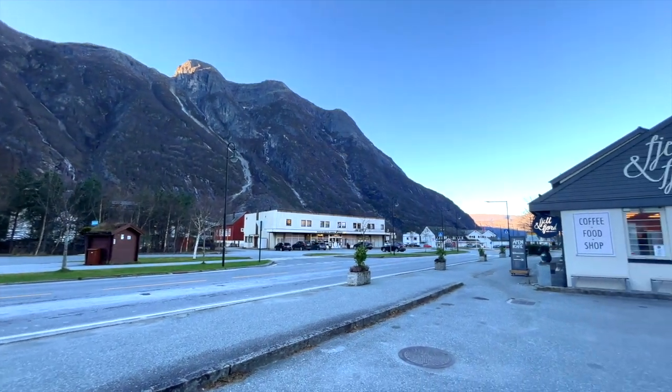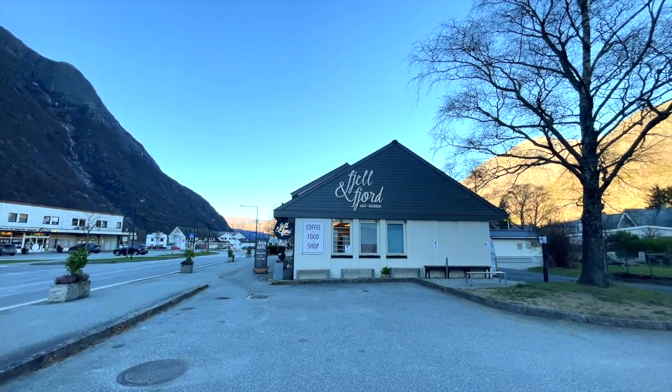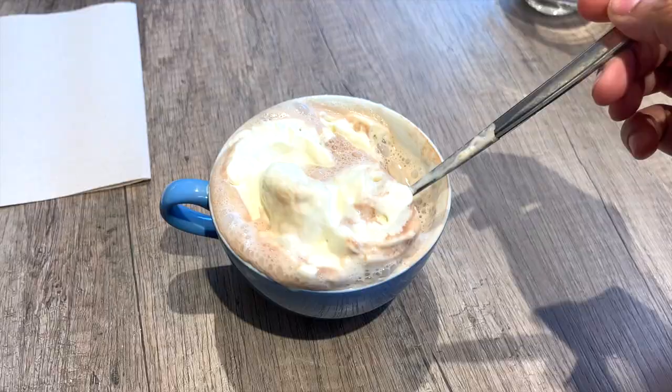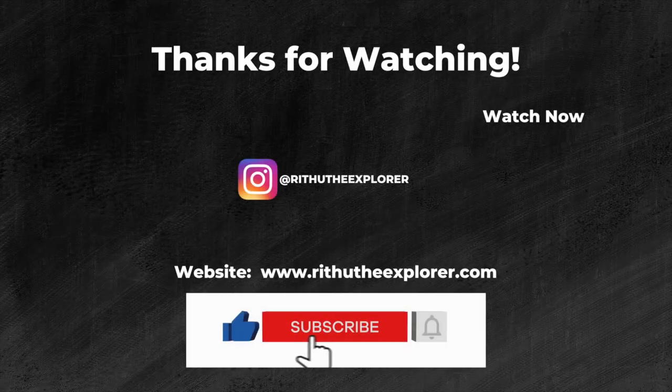We stopped for a short hot chocolate break in a cozy cafe located in Eidfjord. In this episode, we explored an unforgettable road trip through the stunning landscapes of Norway, from Bergen on the way to Oslo and the Hardanger Bridge, which is among the longest suspension bridges in the world, and their beautiful tunnels.